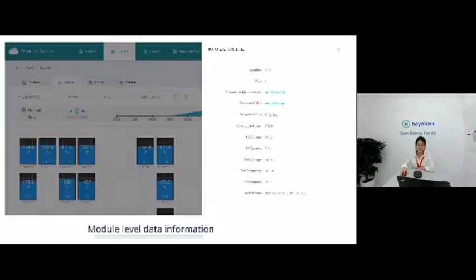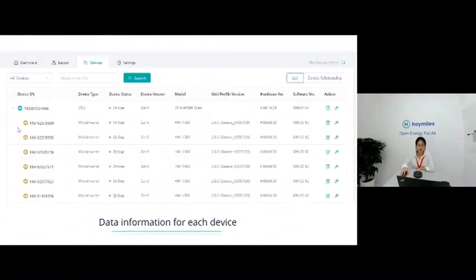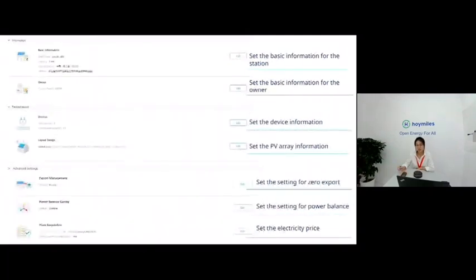Wait a moment, the PPT is a little slow. Okay, let's continue. You can see the PV module details in the layout page. Of course, you can see the activities of each panel on this page. In the devices page, you can see the data information for each device. In the settings page, you can set basic information of the station for the owner, device information, and PV array, or you can set some extra functions such as zero export limit or power balance as you wish.